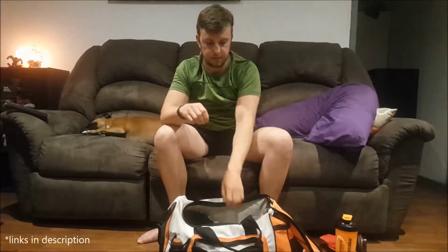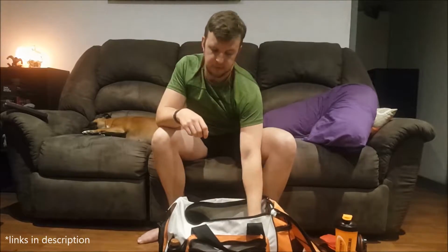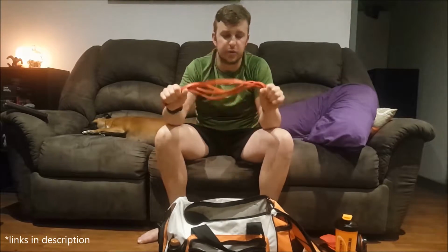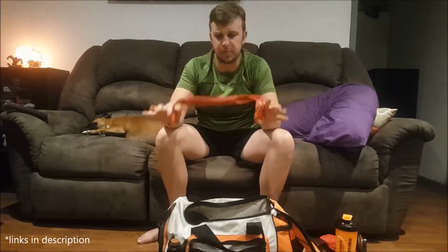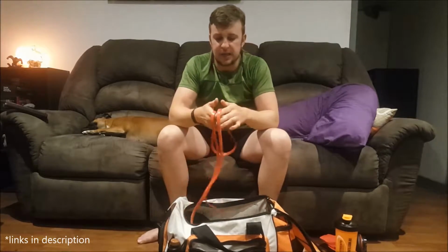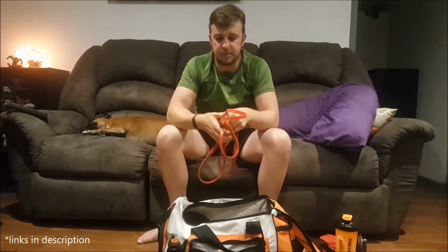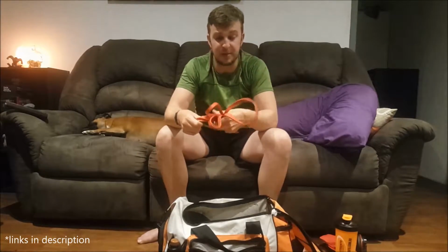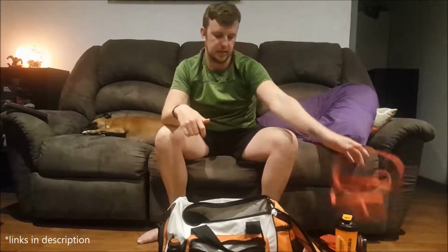Next, standard gym towel. That one's pretty smelly. We also have our band, which I use a lot for my warm-ups. I'll do my band pull-aparts, shoulder breakers, everything with these. On my leg days too, I wrap it around my legs and do band squats as well. So I do keep this in my gym bag at all times.